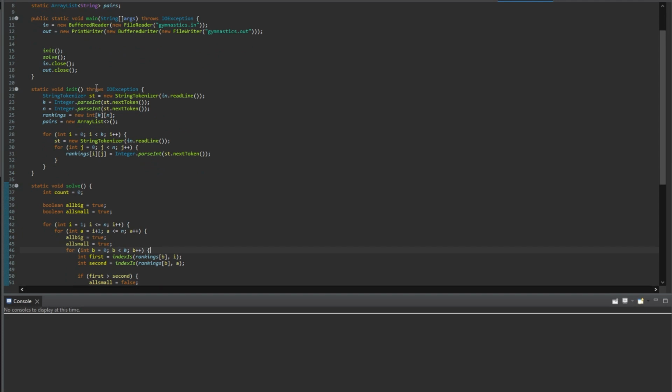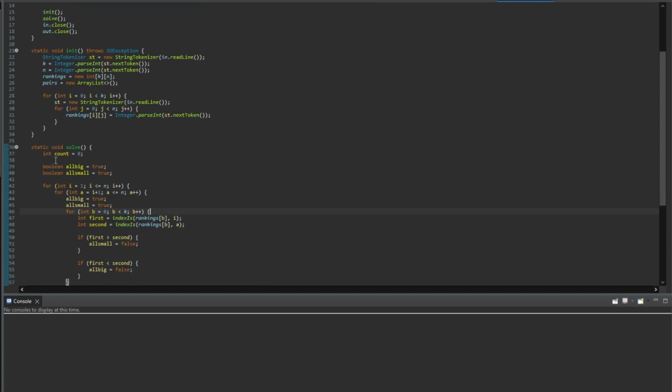And then we have our initialize method here. We're going to take in K, then N. Then we're going to set up rankings. Then we're going to initialize pairs. And then we're going to set up rankings, right? So pretty straightforward stuff. You can feel free to pause the video and just look at this code if you need to. It's pretty straightforward, so I'm not going to go in depth into it.